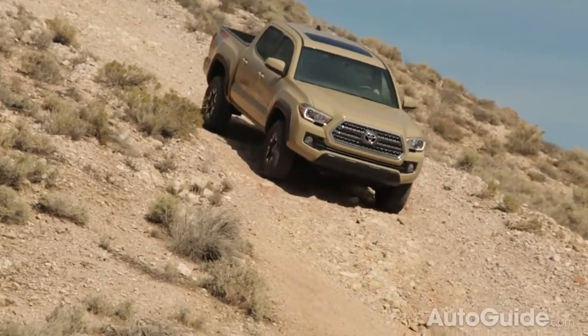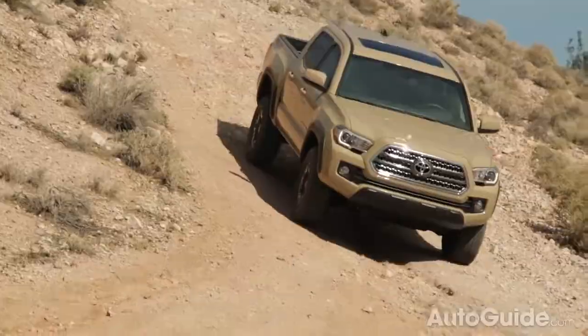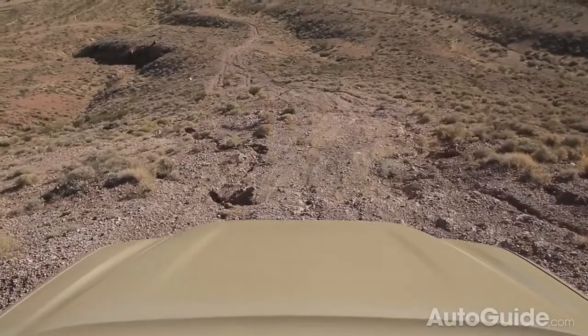The very first feeling when you let off that pedal, you have to have confidence in the truck and hope that it'll do its job. And sure enough, it builds that confidence as soon as it takes over.